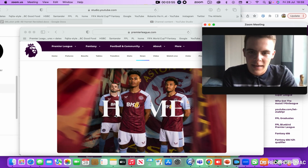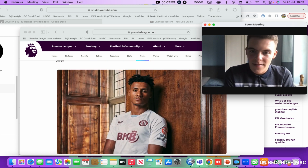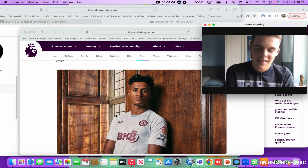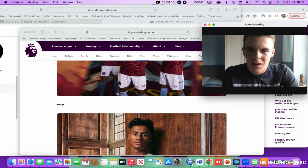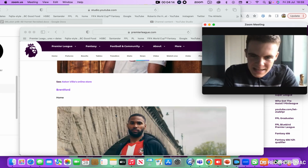That's all I'm saying. Their away kit, though, is actually very similar in terms of look to the Watford away kit. White and maroon, as I said. Claret, that kind of thing. So, yeah, it's a bit plain. I'm not impressed by Aston Villa. I think both of those are 5s out of 10. I'm just like, whatever, I could take it or leave it.